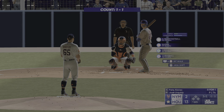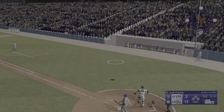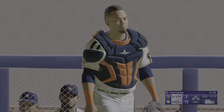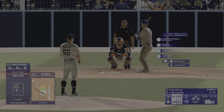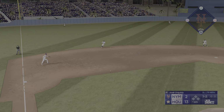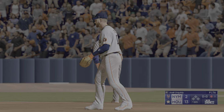Back here at the ballpark, all set for the top of the sixth. And stepping in for New York, Pete Alonso. And a pop-up, right side, foul territory. Oh, he can't squeeze it. Ground ball, left side. Tosses across to first, and that's one out as they get the leadoff hitter in the sixth.